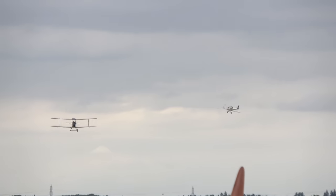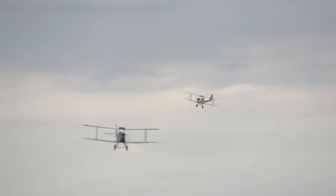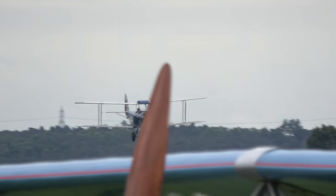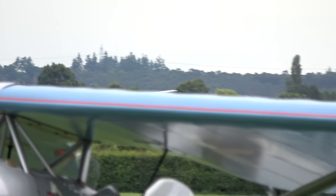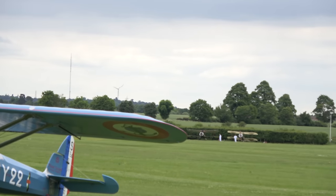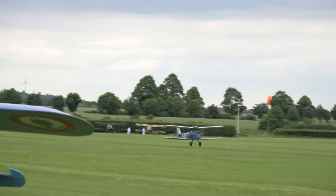And it has the simplest fuel system in the world. Gravity feed. The tank's on the top wing. There's a tap and a pipe down to the carburetor. Nothing to go wrong. And that has most literally stood the test of time.